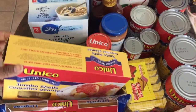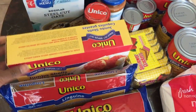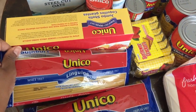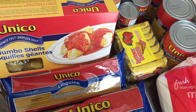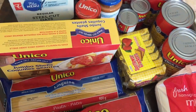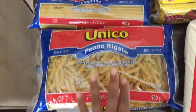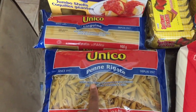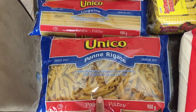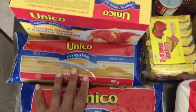Then moving on, I bought jumbo shells to also go with the linguine. So I'll be making linguine, but I'll also be making shells that day. I am going to stuff it with cheese and then put a meat sauce or a tomato sauce over it, just the way it shows in the picture. I also bought some penne. Okay, and these were on sale for $1.